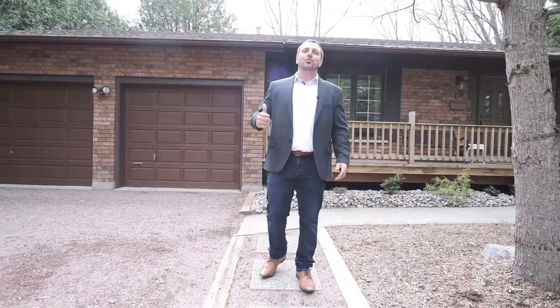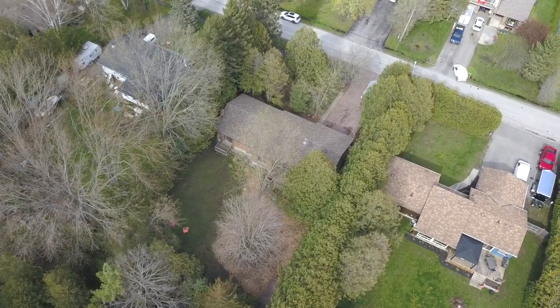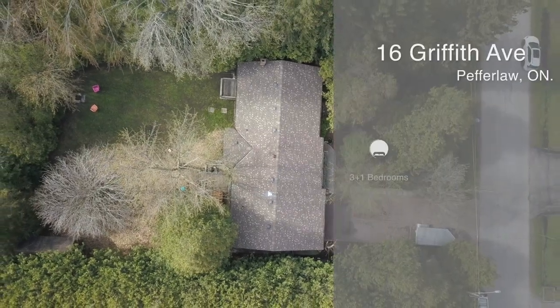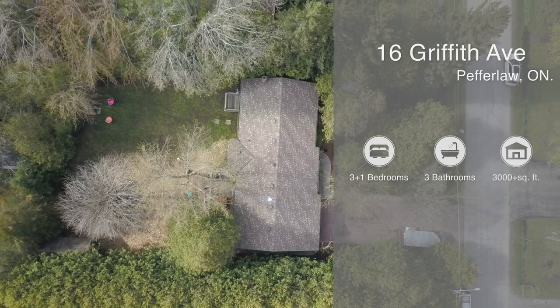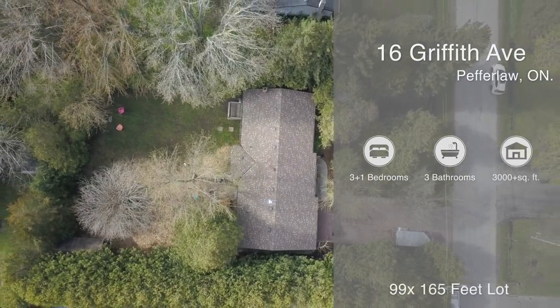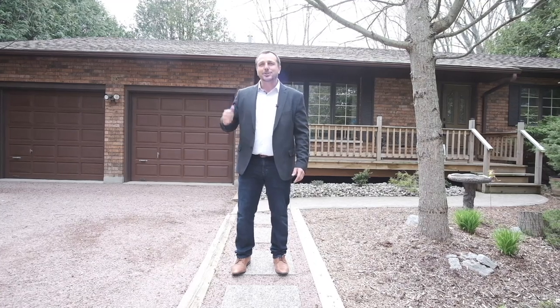This home is such a rare opportunity. It's a ranch style, all brick bungalow and it is built as solid as they come. It features three bedrooms up, one bedroom in the finished lower level. It's got three bathrooms. It's over 3,000 square feet of finished living space and it sits on a massive 99 by 165 foot lot. In fact, my buddy Trevor's out back right now. So let's go take a look.